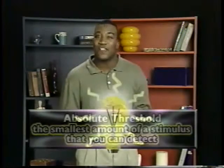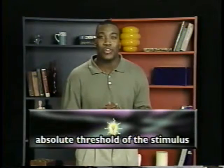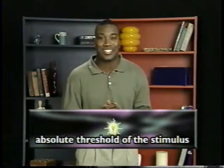In other words, if you can just barely see a light, so that if it was any dimmer you couldn't see it at all, you'd be at the absolute threshold of the stimulus, which is light.